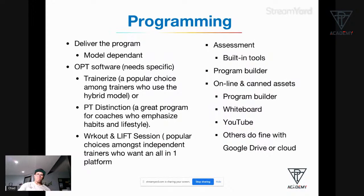Okay, programming. Obviously, at the end of the day, there's a lot of different options here, and this is continually changing on an ongoing basis. What you need to do is find out what tools really matter to you: what your program builder looks like, how important program building is, what kind of model of program building you want to be able to execute against, and then go in and test the software to see if it'll do it.